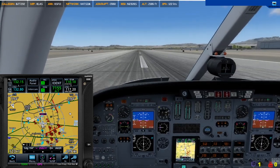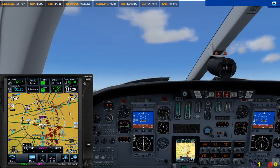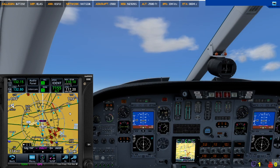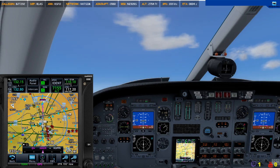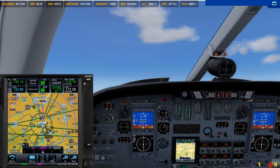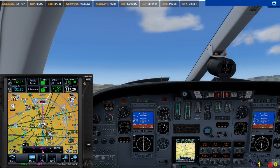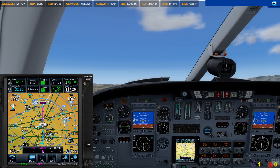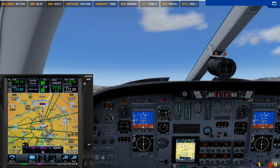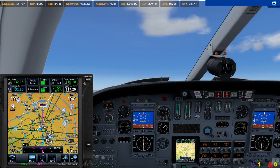V1, rotate. Center, Mooney 5, positive rate, gear's coming up. Mooney 951 Juliet, that is approved. Let me know when you're back. Santa Barbara altimeter 3003. Flaps are up. Alaska 32, Los Angeles Center, good afternoon. Climb and maintain 17000. Climb to 17000, Alaska 32. And Bay Jet 232 is out of 3600. Climb via SID. Bay Jet 232, radar contact. Climb via SID, Bay Jet 232.